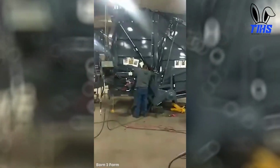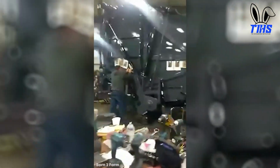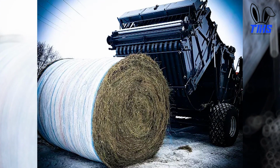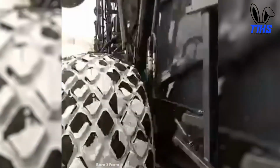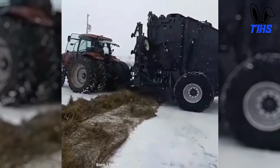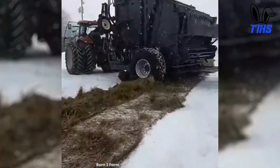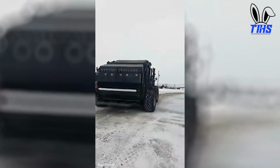Designed by TJ Steele after becoming frustrated that he couldn't find a machine that would perform the task he needed it to, and subsequently built by the manufacturer, it's able to collect the material and make bales that measure 9 feet by 9 feet, or 2.7 by 2.7 meters, and each one weighs 5,600 pounds, or over 2,500 kilos. So far, all that's been built is a rather clunky prototype, but this ability to make bales of this size is extremely useful on large farms.